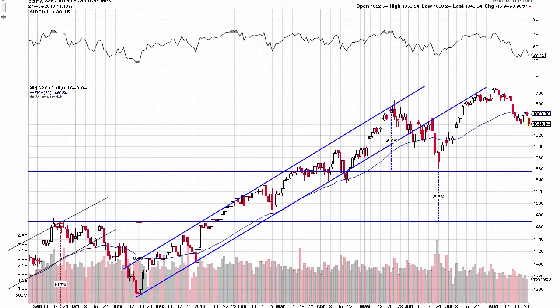We can see that happened in December of 2012. It happened again in March of 2013. Happened again in April of 2013. Fairly recently, it happened in early June. And one time it did fall below that 50-day average, only staying down there for about 5 or 6 days before moving back above it.